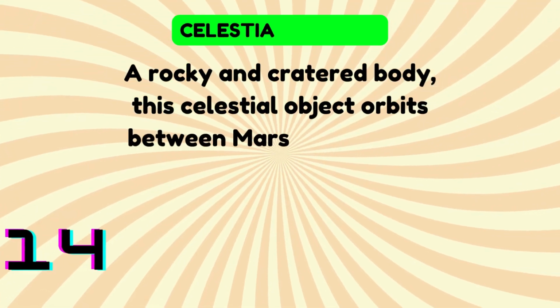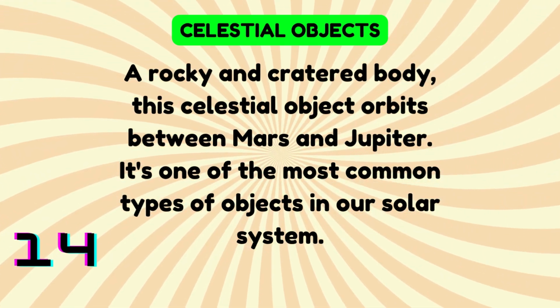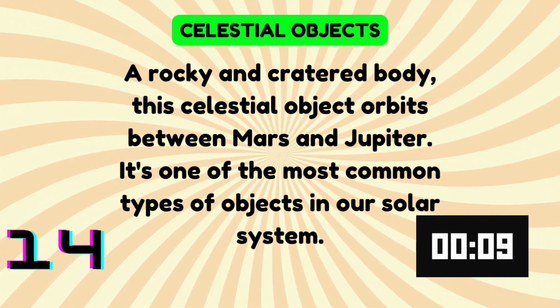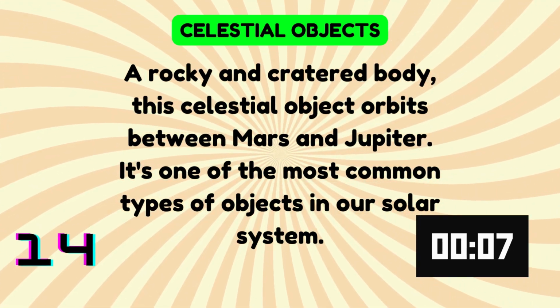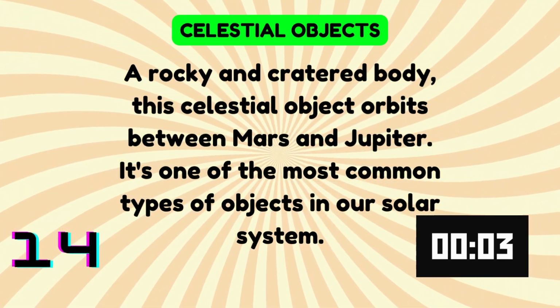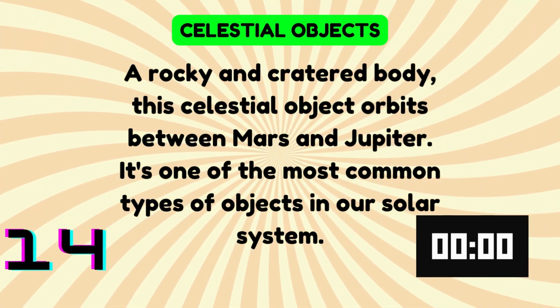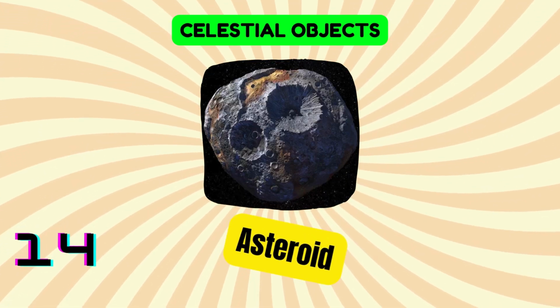A rocky and cratered body, this celestial object orbits between Mars and Jupiter. It's one of the most common types of objects in our solar system. Asteroid.